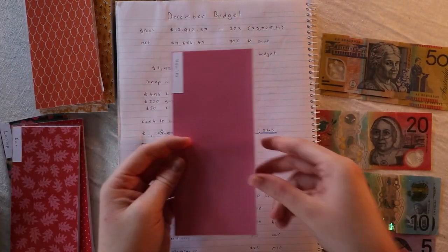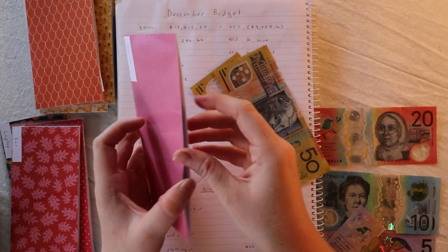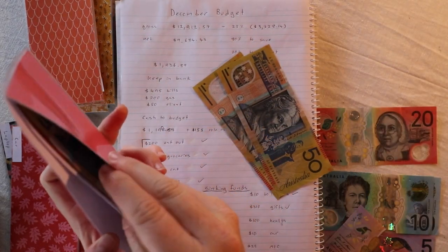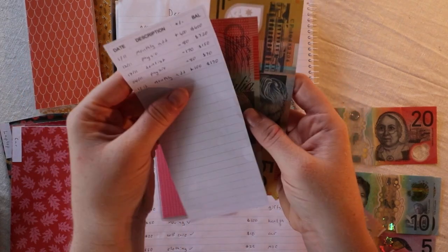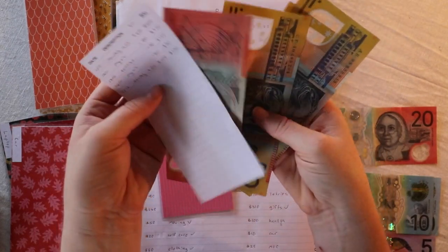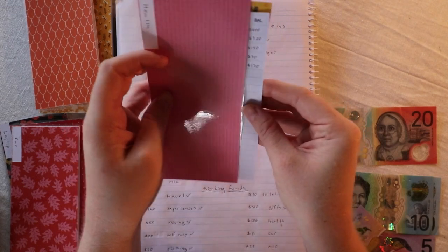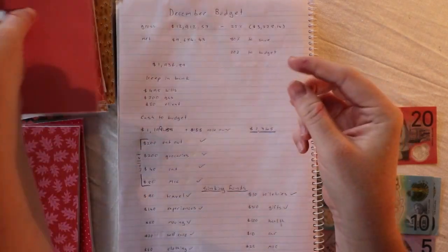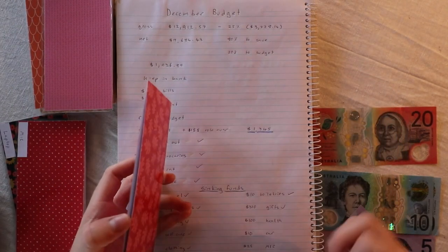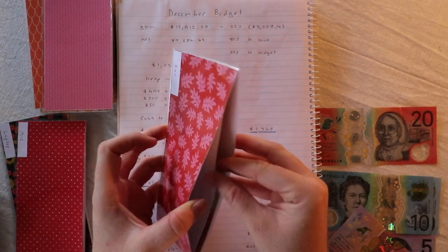The next is health. I'm going to be putting $100 in health. This was one that I did spend quite a bit in during the month of November, but I still have 70 left over. So we've got 100, 50, 60, 70. It's pretty crazy how quickly going to the physio and the dentist and things like that can add up. So we've got 100 there. My car is going to be getting 10.